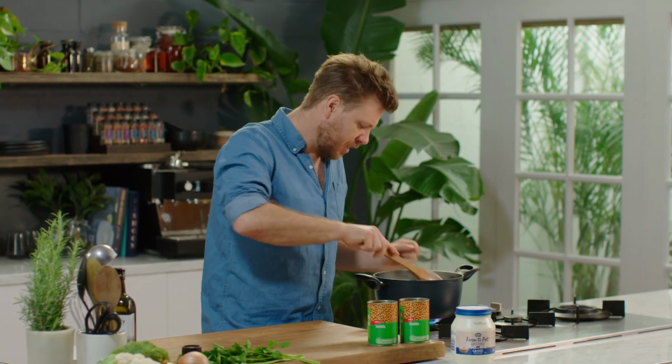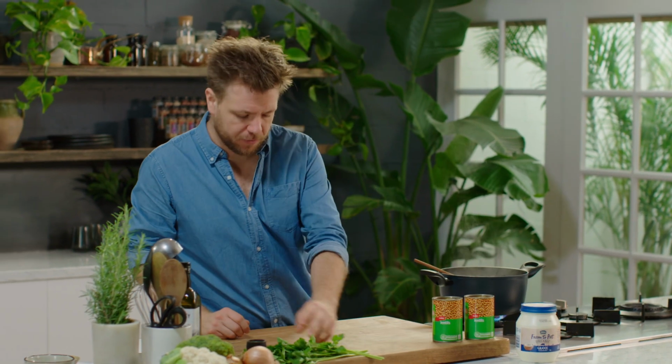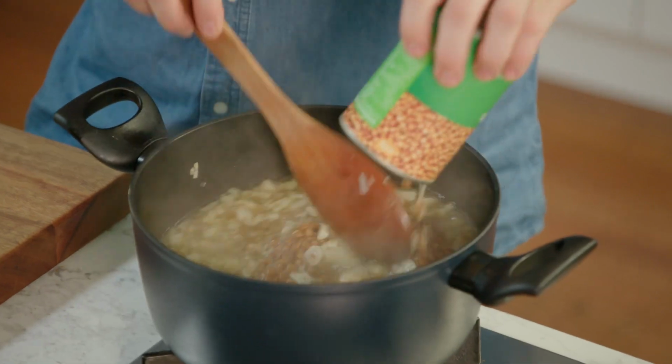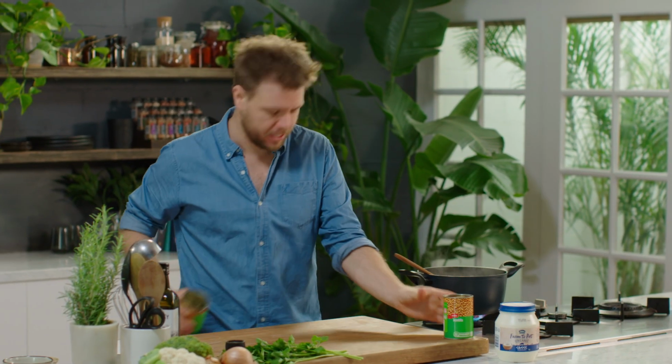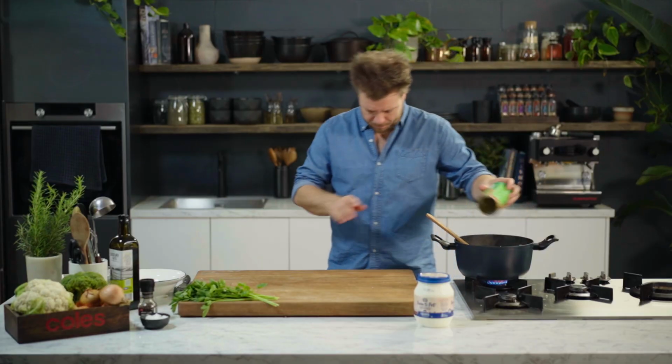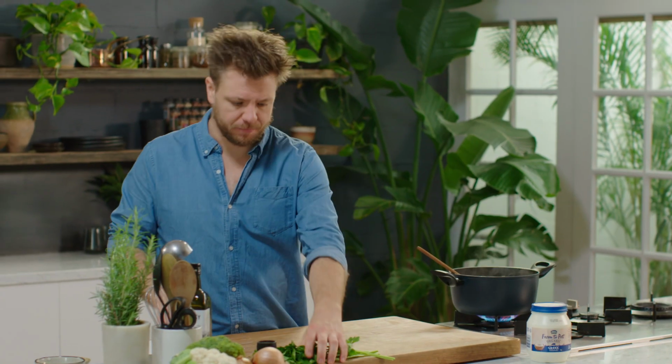Our soup has been cooking now for about 8 minutes. The cauliflower has just softened, so now it's time to go in with our lentils. And these guys will take about 2 minutes to heat through. So 2 tins of lentils, and then we're gonna add loads of parsley.